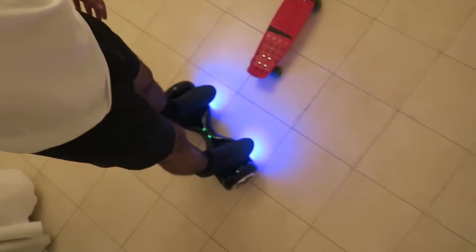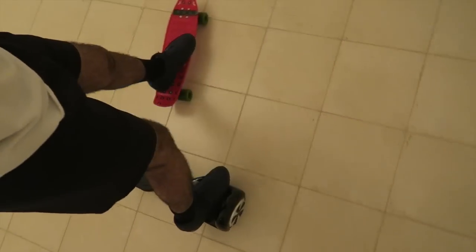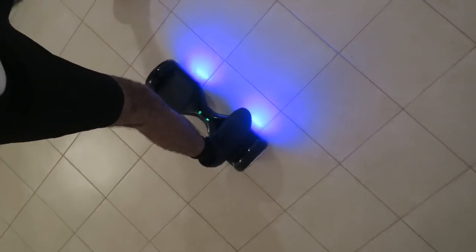Alright, I've got a new idea. Let's put one foot on the swagway, one foot on the skateboard. Do you see that? Oh my god, it's actually working. Okay, no. That actually hurt. I was going into splits and I couldn't stop it.